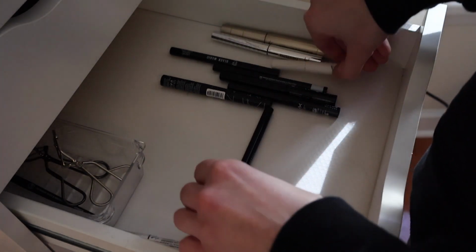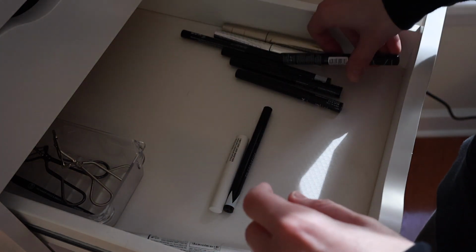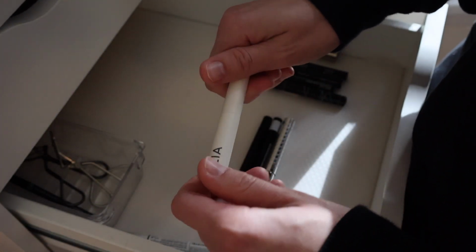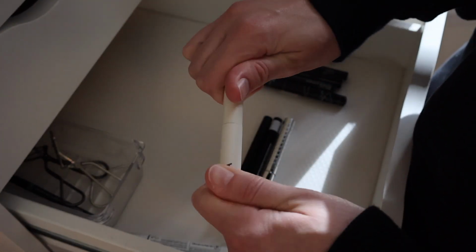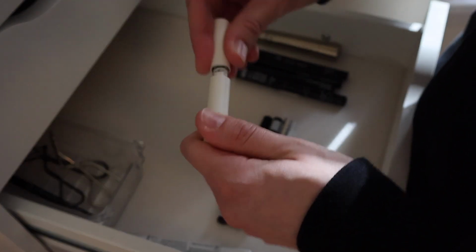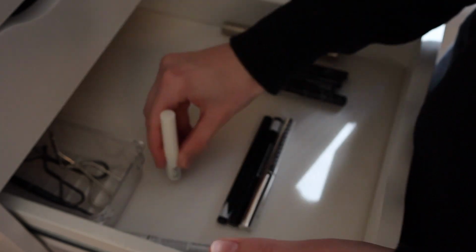So in here, I already see some products that I think are fairly old and I just don't use. All right, so what we'll be getting rid of here is this Ilia mascara. I know this is another clean beauty product, and this is probably well over a year old, so I don't really want to be putting it near my eye, so we'll get rid of that.